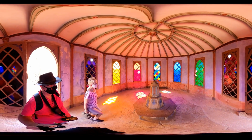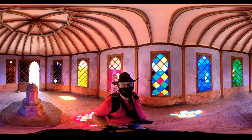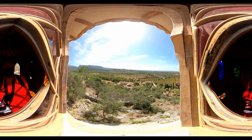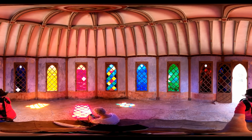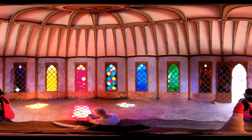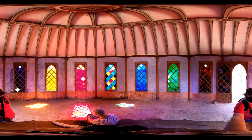Stained glass windows, one of which has been removed. Doing a short video here, not moving around, so if you want to just have a look, you can pause the video or just have a look around this little room. I'm not sure what it is. It's not the chapel, but it does have some beautiful coloured windows which allow light to pass through in different colours.